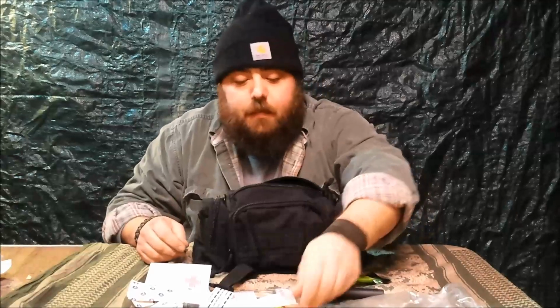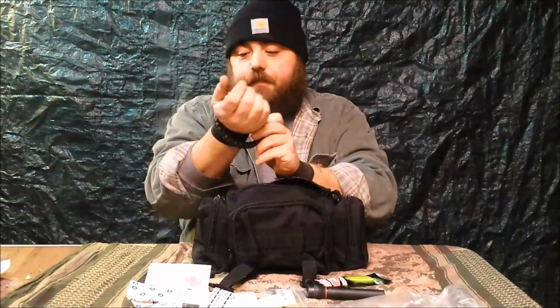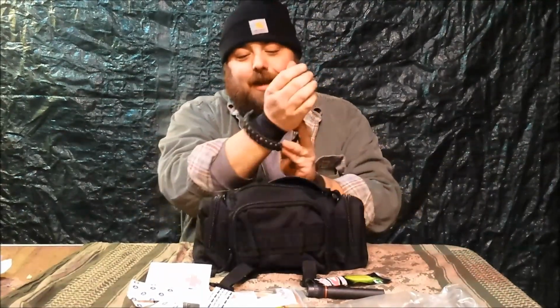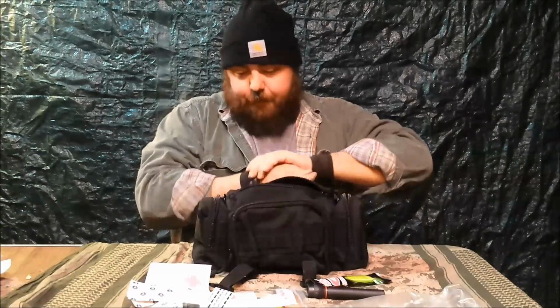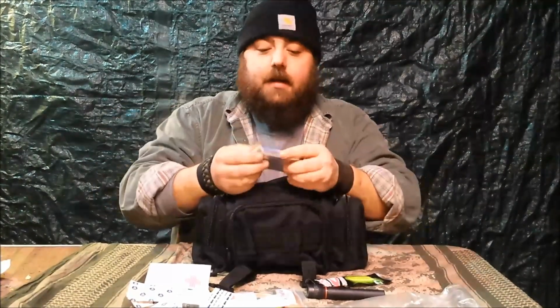I'm not a first aid kind of guy. I'll even show you. I banged up my wrist, and that's my Band-Aid. Piece of gauze and some black athletic tape. That's my Band-Aids. What else do we got?